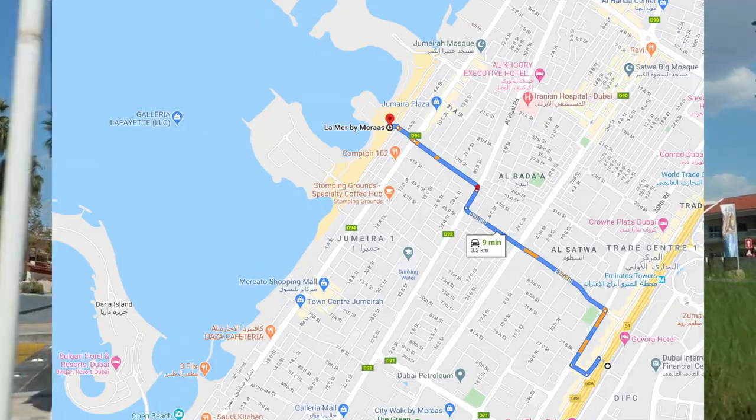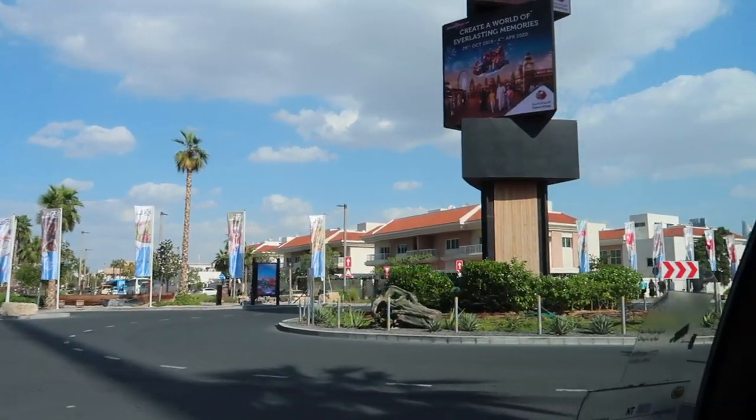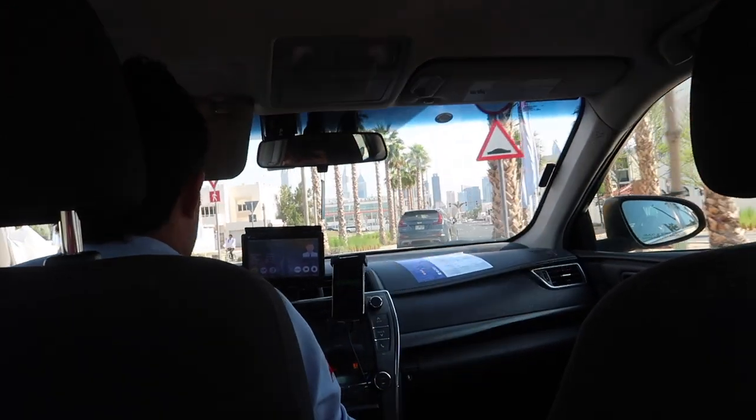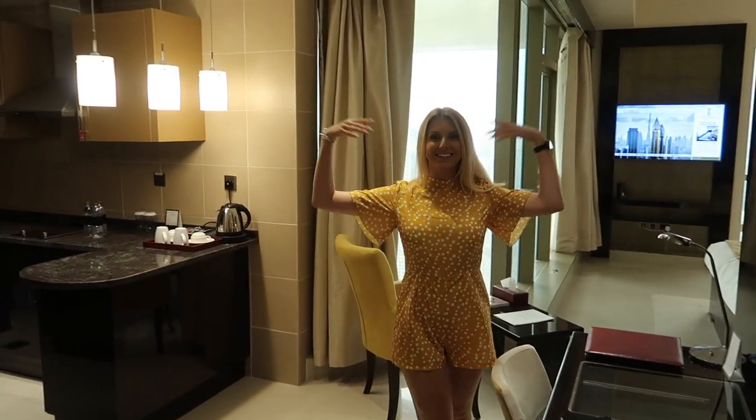You need to be very careful with taxi drivers. They would be very happy to take you around the whole Dubai just to make extra money. It is better if you tell them exactly where to go because sometimes they can be very naughty. This is pretty much everything.